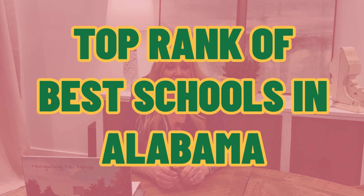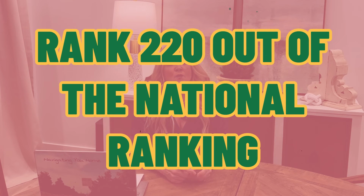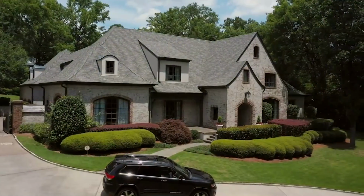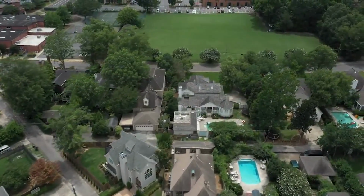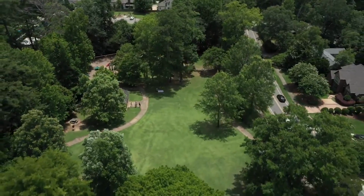Mountain Brook is in that top rank, or that top percentage of best schools in Alabama. And when I last checked a survey, it was number 2 in all of Alabama. And in a national ranking, it was 220 out of the national ranking. One thing to know about Mountain Brook as you are considering where you want to move to, Mountain Brook is highly competitive in the real estate market. Quite honestly, you're going to have a few tricks up your sleeve, or at least your realtor will, if you're going to buy in Mountain Brook.